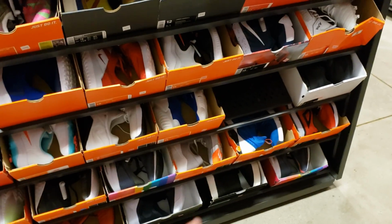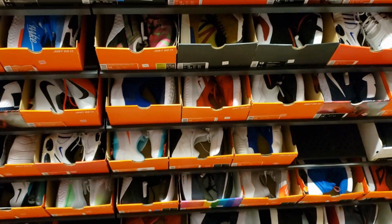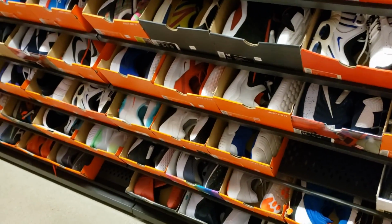So I was about to check out those Air Max one more time, and I think one of the workers took them because he was eyeing them. I don't blame him. Dang it. Damn, no size 10s either. All right, let's head out.